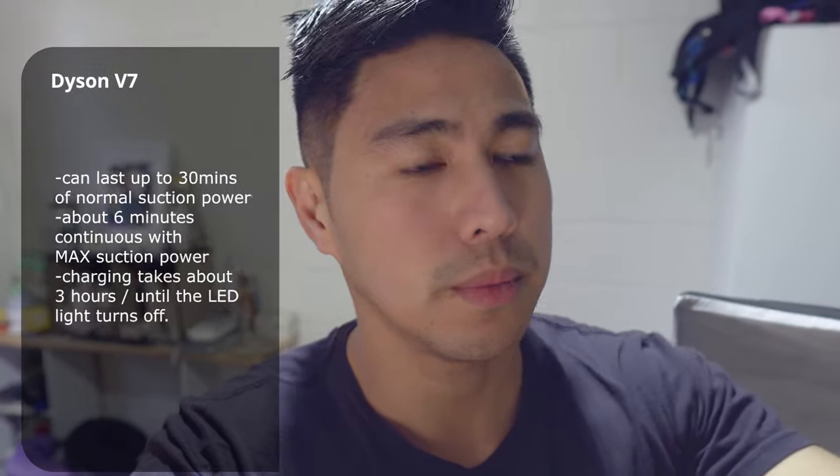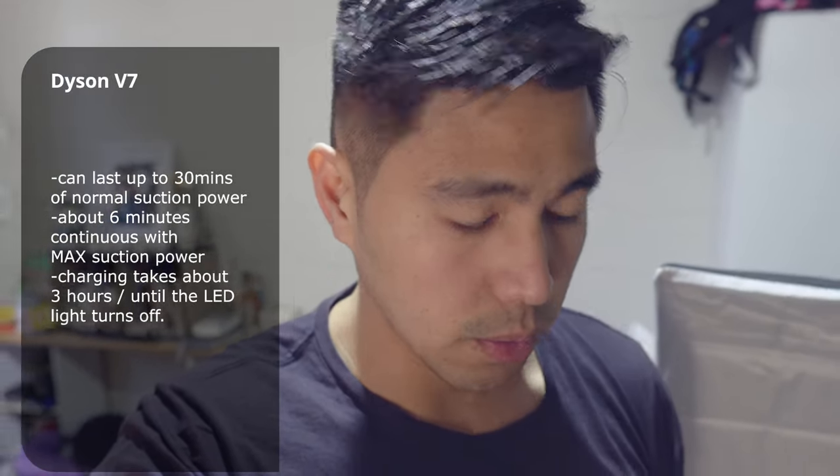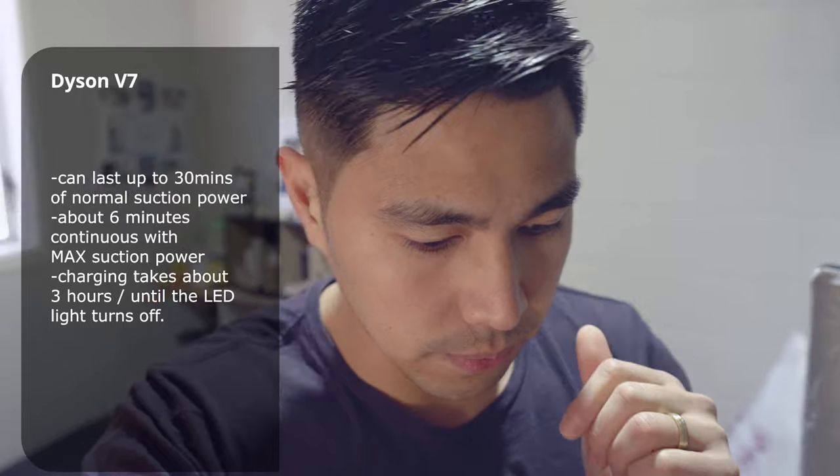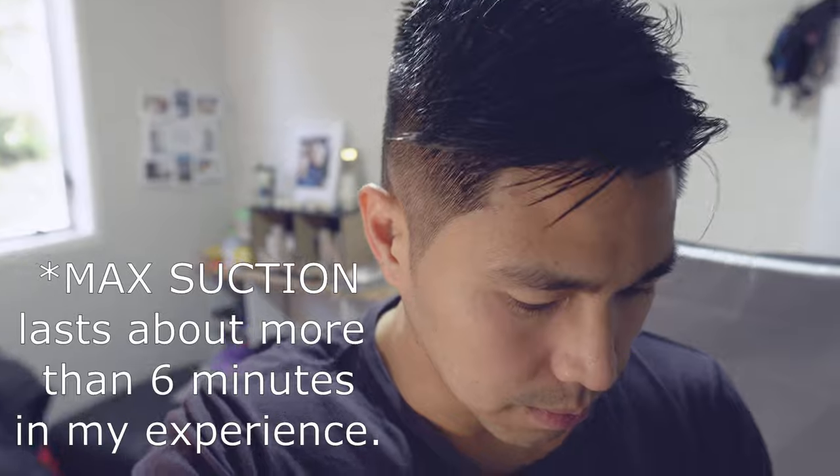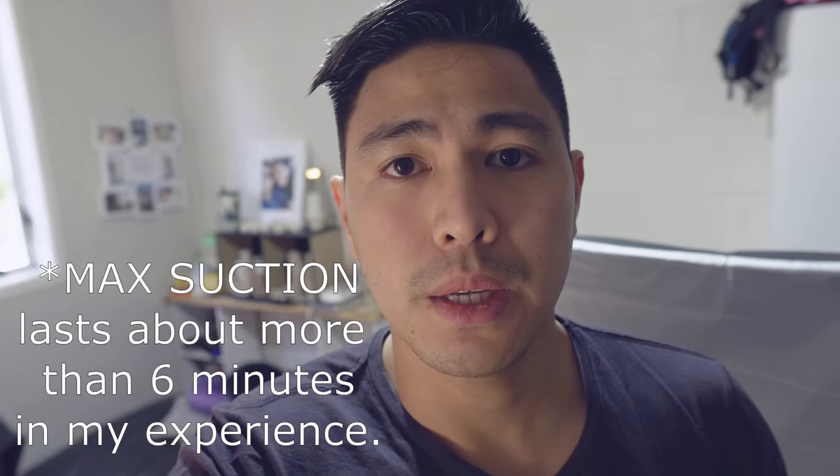Yeah, the floor is quite dirty, but cleaning up is a breeze. It has always been with the use of this vacuum, and surprisingly, it lasts. I can clean our room, perhaps the entire house, with one single charge. And even if I'm using the max suction power per se. So I'll show you guys, and let's see how good it is.